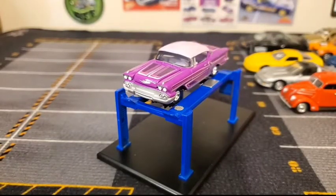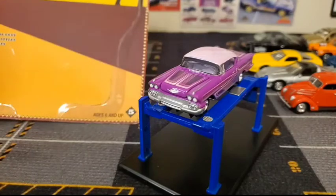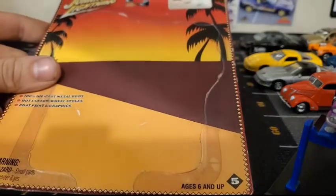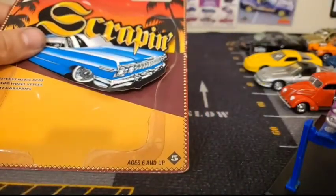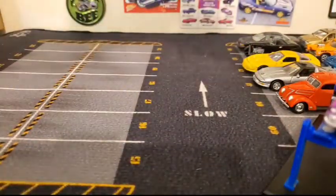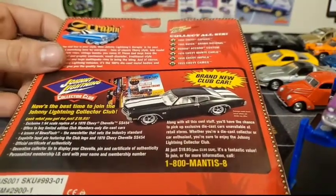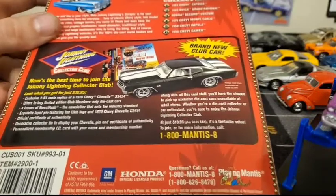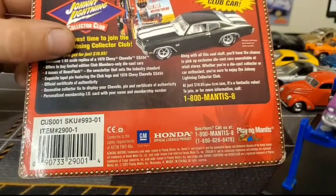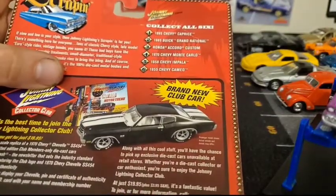So we'll take a quick look at our card here. Oh boy. Can't clear my throat. Here we go. So this is our card from the Scrapin' series. This is removable, so that'll go up on the wall. If we take a look at the back here, we do have more propaganda for the Johnny Lightning Collectors Club. There's your 1-800 number. How much was it? Yeah, okay, look, 1995. So it is going up in price slowly. I think it's about $30 a year now.